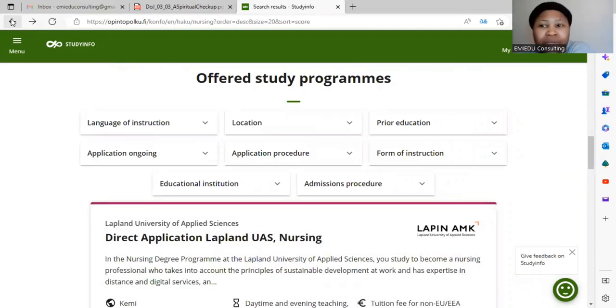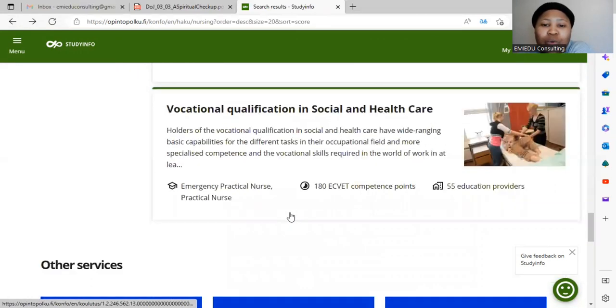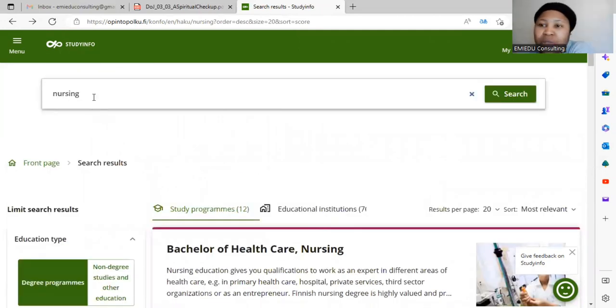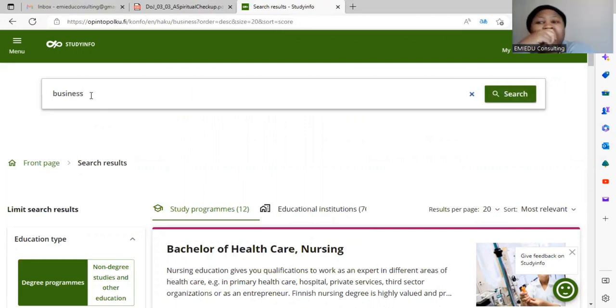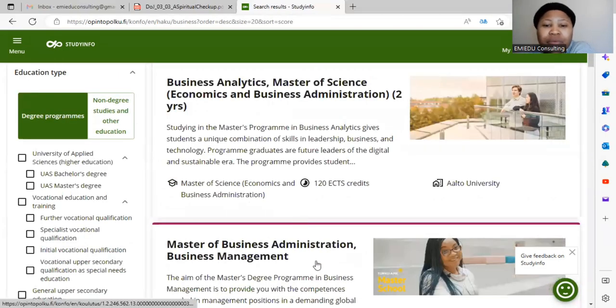So you just have to spend time on this website and get to know it better. So far I've checked two programs in nursing and the fees is okay, but it's not open for application yet. The fees is not okay, so I don't really care if it's open for application yet or not. So now I want to study, for example, business. Let's check business first. Sorry. So now I'm searching for a program in business. Now I have these programs.